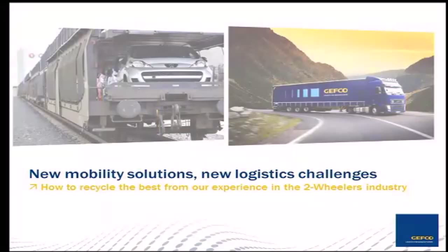Hello, everybody. Very glad to be here today. I'm working at Jeffco for 15 years already. I have been in charge of car distribution in many countries, and I'm currently dedicated to the two-wheelers industry, which is a specific market that Jeffco has been addressing for years already. And we are glad that we are distributing in Europe all kinds of vehicles for the two-wheelers industry.